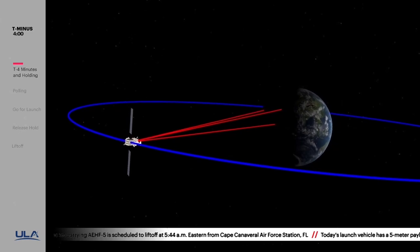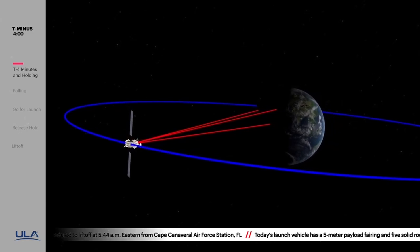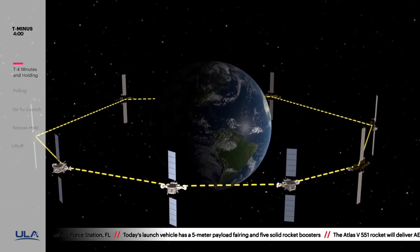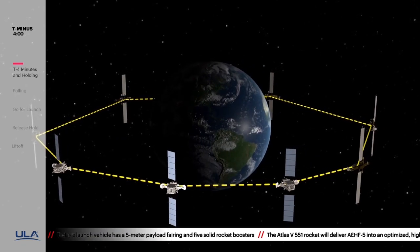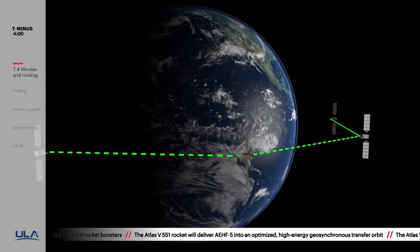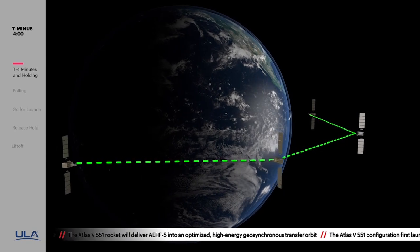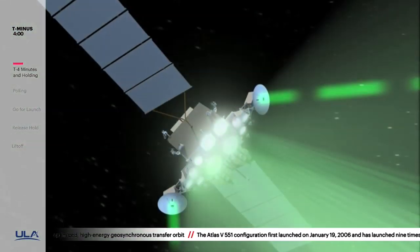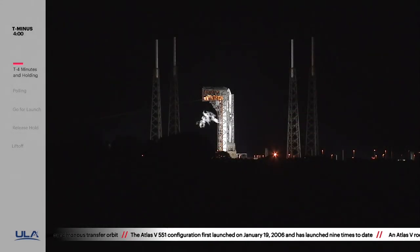AEHF satellites are the follow-on to the Department of Defense's current 5-satellite MILSTAR communications constellation. Once fully operational, the Advanced EHF constellation will consist of all 5 cross-linked satellites providing 10 times the throughput of the MILSTAR system, with substantial increase in coverage to users.